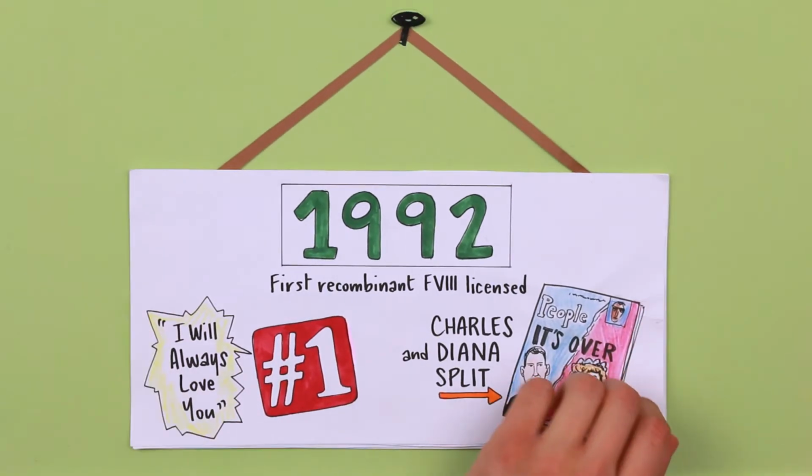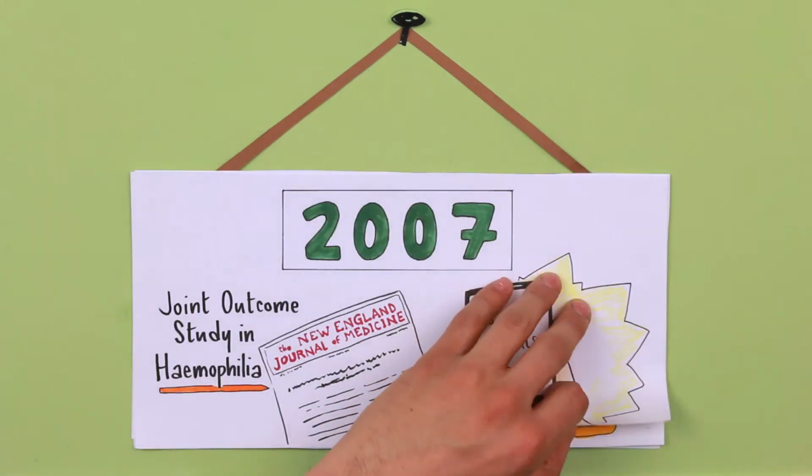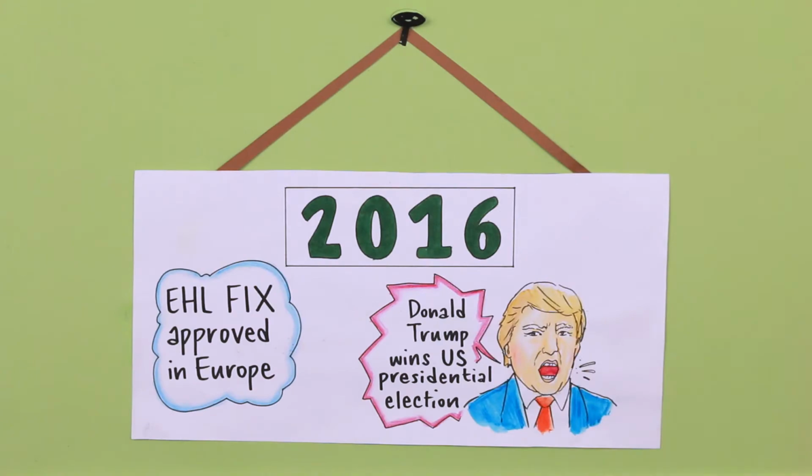In clinical trials, EHL factors have been shown to be as effective as standard recombinant factors that have been used to treat people with haemophilia for a number of years now.